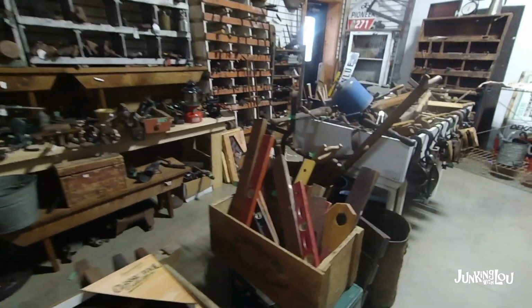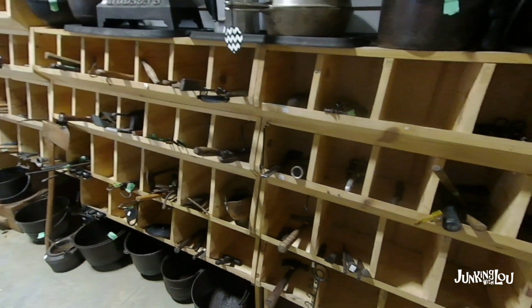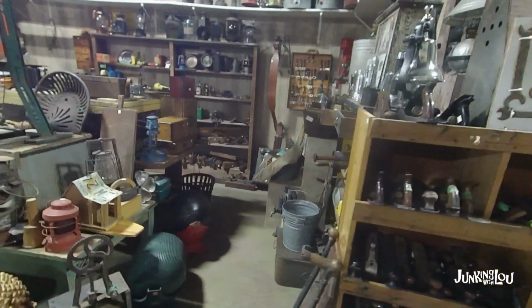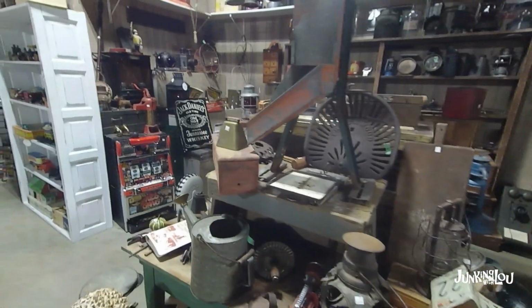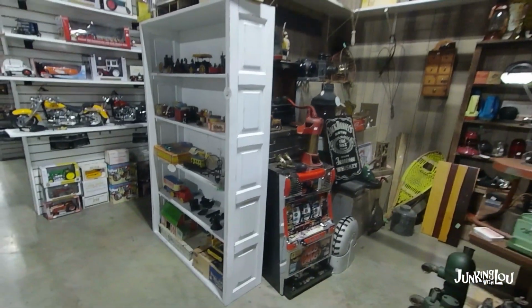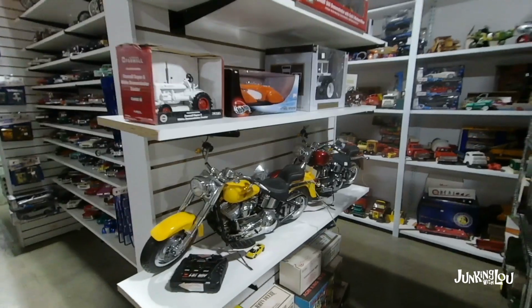I mean, it is amazing how much stuff he has. Lots of farm items and tools and unbelievable amounts of stuff. You don't really just see this much of this in one store. So the fact that he has expanded and then added other dealers, what a cool idea. So I will definitely be back to this store. So we're going to look around here at the various dealers and the various different departments he has.